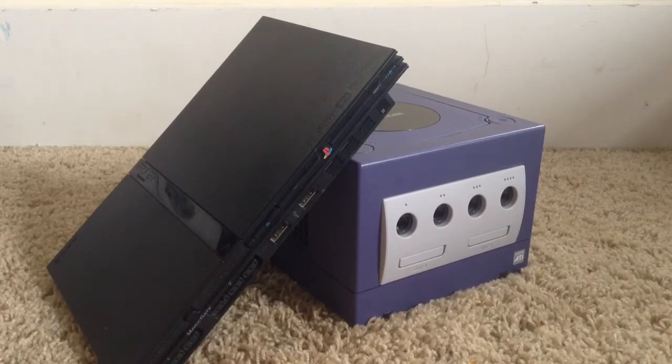Now, not only that, but games on the GameCube just looked so phenomenal, and the GameCube definitely has some of the best looking games of the entire 6th generation.